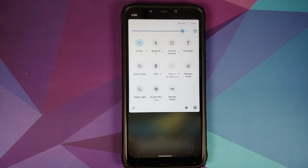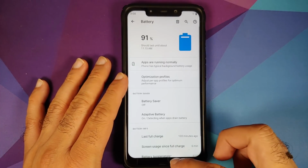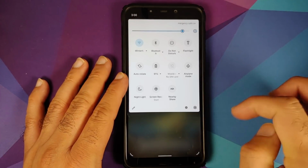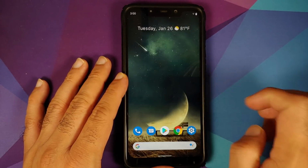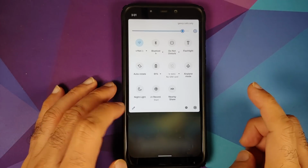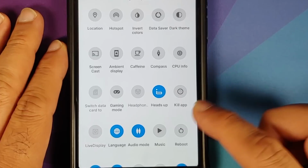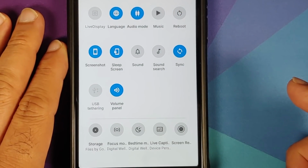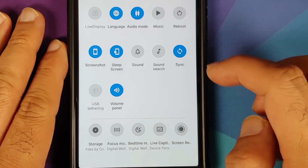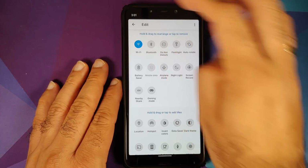The options which have the down arrow beside them, press and hold, and it is going to either take you to that specific setting, or it is going to bring up another menu at the bottom of the screen. Then in case you want to add more tiles, here are the other tiles which you can add, and as you can see, that is a pretty big list. And yes, you do have gaming mode present over here.